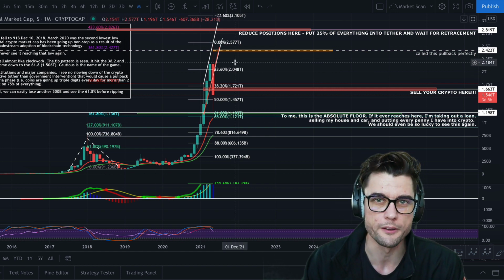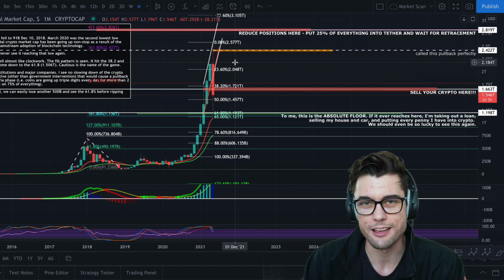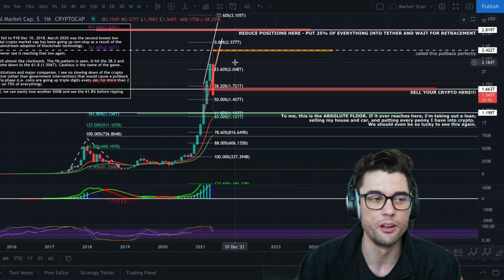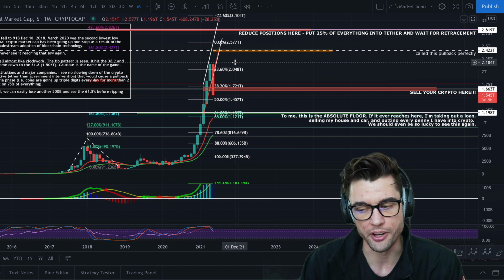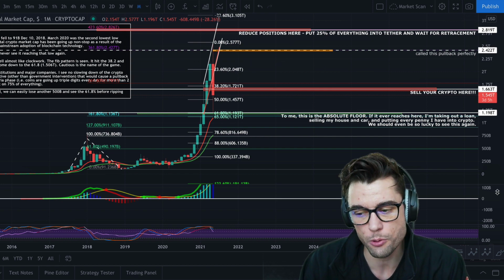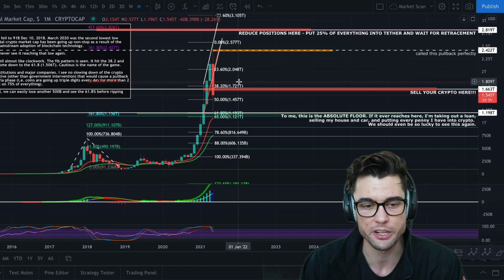So many people are on the 15-minute chart or the 5-minute chart. There's no reason to go on those tiny time frames unless you're scalping, and there's no point in scalping, so there's no point in doing that.